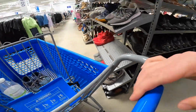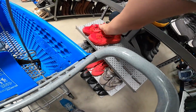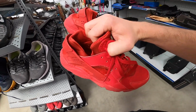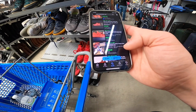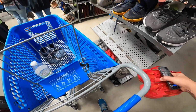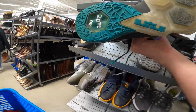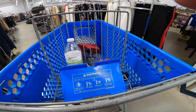Moving on down to the next section of shoes. These are all the overpriced shoes. However, this pair of red Huaraches right here, a pretty solid example. I pulled up the comps here, and they're selling anywhere from like $50 to $80. Some really good condition ones going for $90 used. So I just picked them up, stuck them in the basket. They wanted $20 for those shoes. I set them back on the shelf.